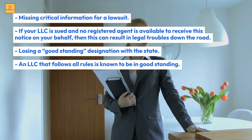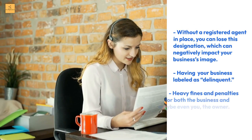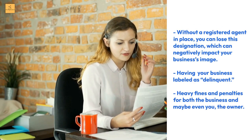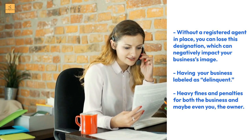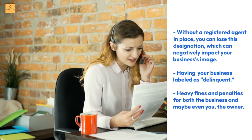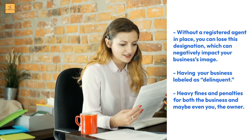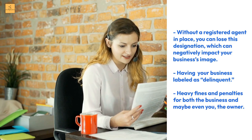Losing a good standing designation with the state. An LLC that follows all rules is known to be in good standing. Without a registered agent in place, you can lose this designation, which can negatively impact your business's image. Having your business labeled as delinquent. Heavy fines and penalties for both the business and maybe even you, the owner.